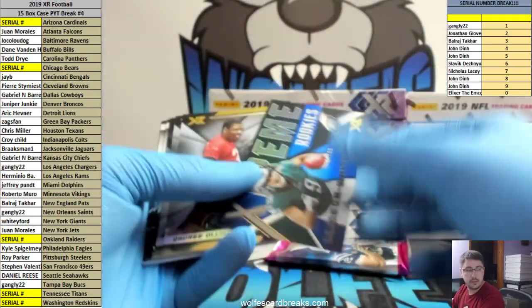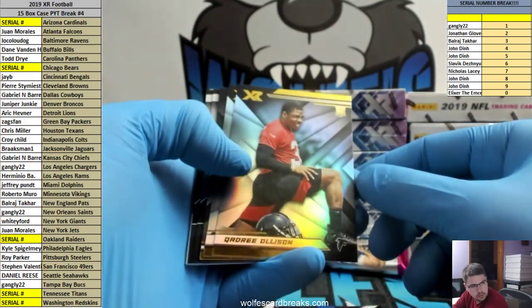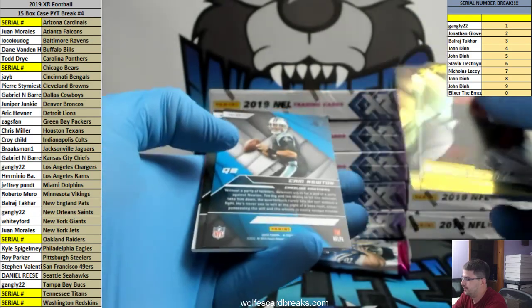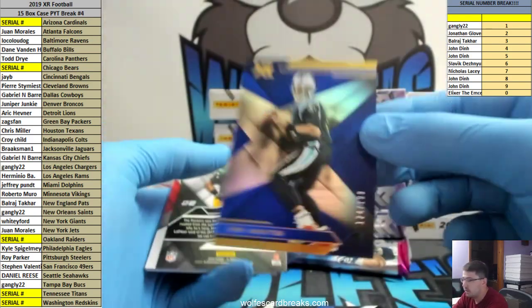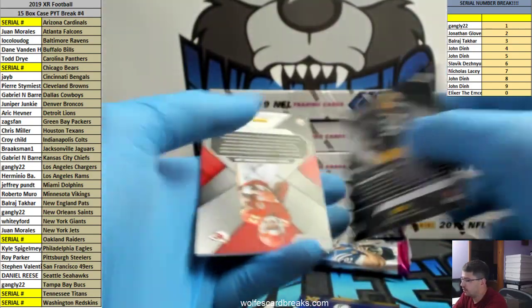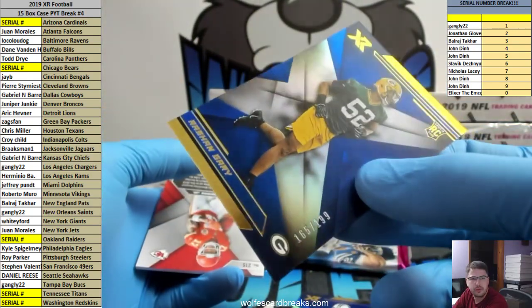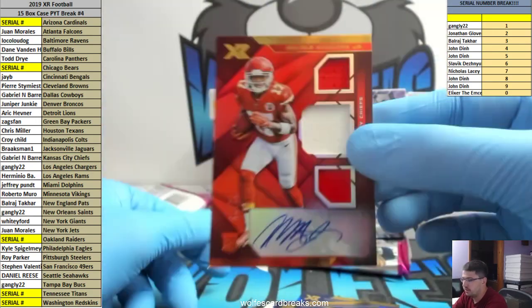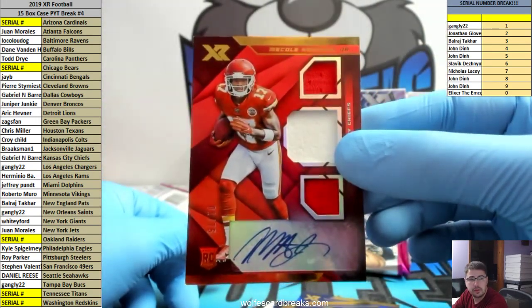Numbered to 99, Arcega-Whiteside. What college game? 199, Cam Newton. Probably just the West Virginia game. Unfortunately, 165 out of 199, Gary. And Hardman Jr., 1 out of 75, triple relic auto, Chiefs, going out to Gabriel.